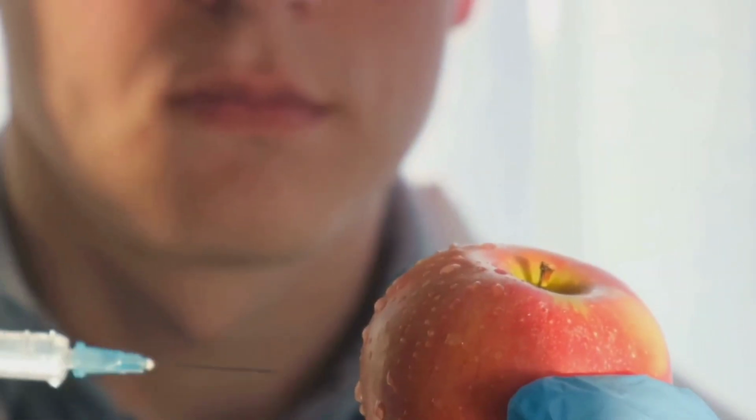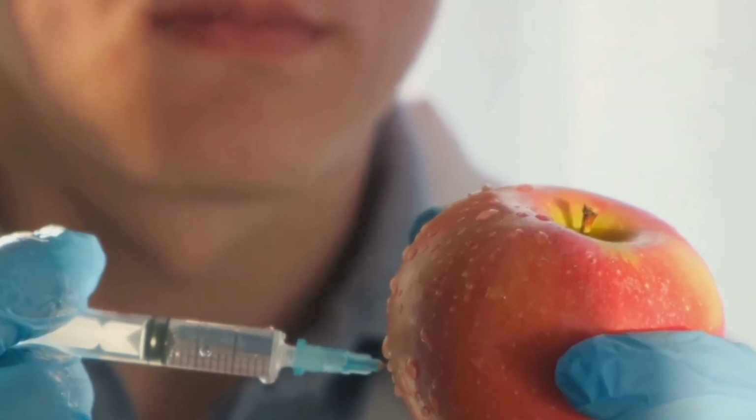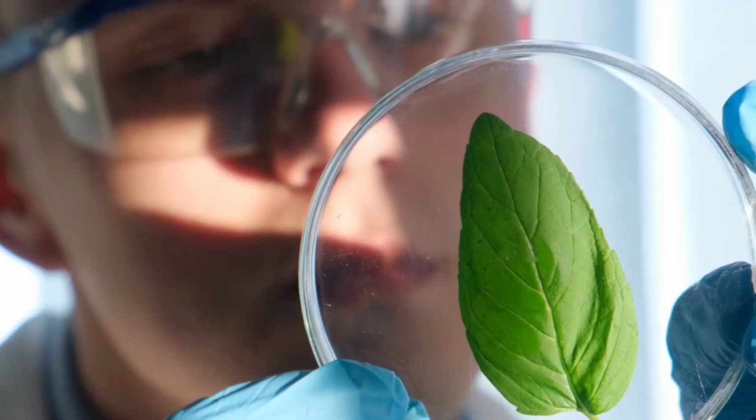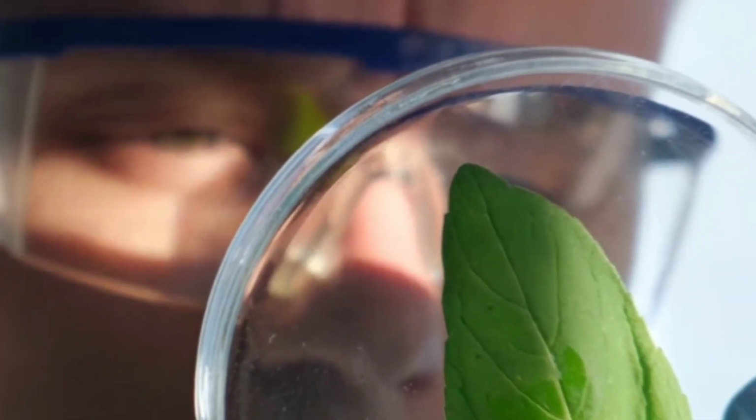And let's not forget the role of genetics in agriculture. By understanding the genes that control traits like yield and disease resistance in crops, we can breed more productive and resilient varieties, contributing to food security.